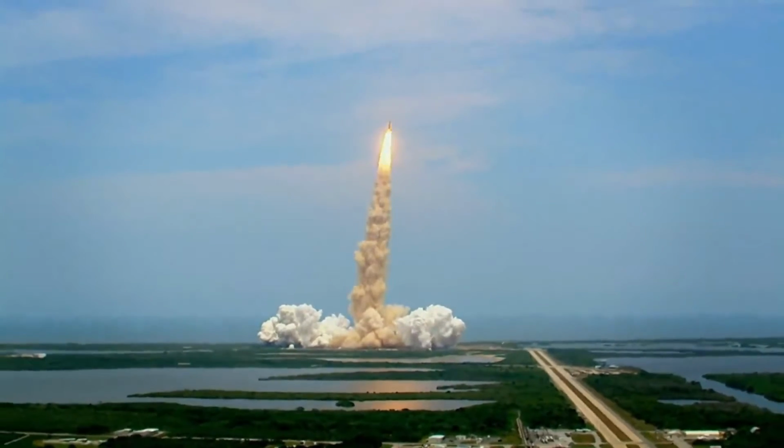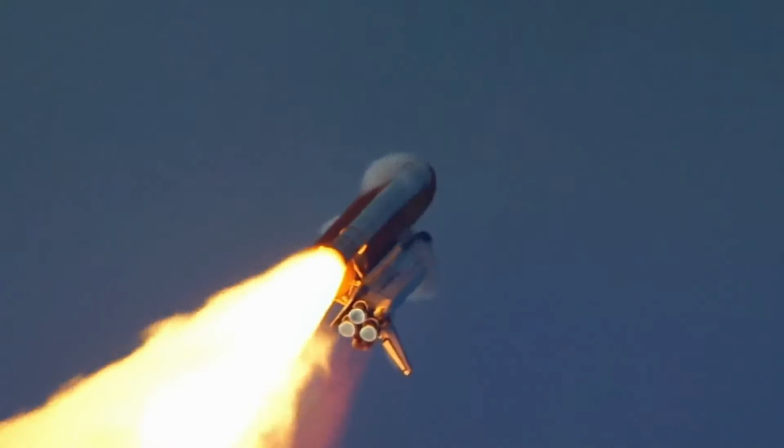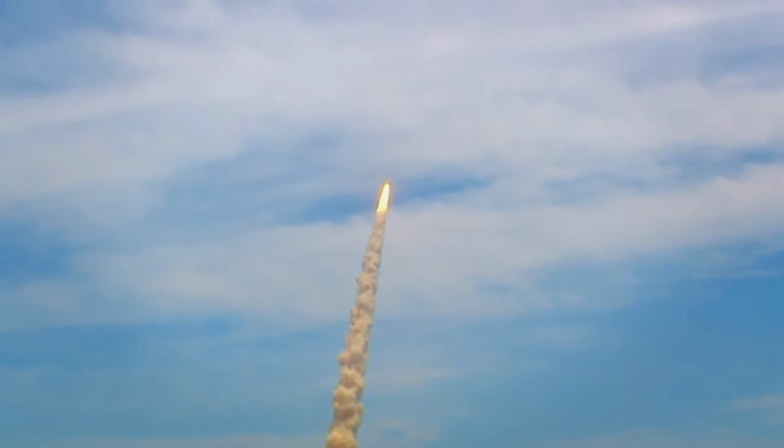NASA's Space Shuttle is the most complex machine ever built, making it one of the world's most expensive vehicles. But then it does travel 25 times faster than a speeding bullet, and it carries cargoes worth tens of millions of dollars. It's the world's first reusable spaceship.